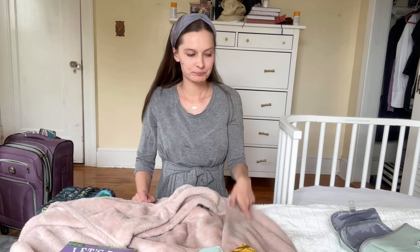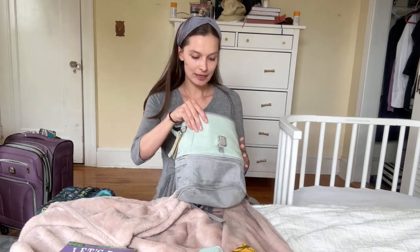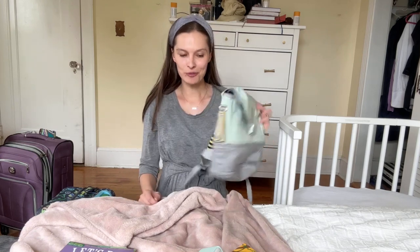So now for activities and toys. Overall, we're not bringing a ton of toys at all because we're going to be doing a lot of stuff. And I just find we don't play with many toys while traveling, but I'm wanting to bring some stuff that's good for the plane. And I'm hoping that it basically can all fit in this bag. It's not a very big bag, but I'm hopeful. So let's take a look at what we've got.